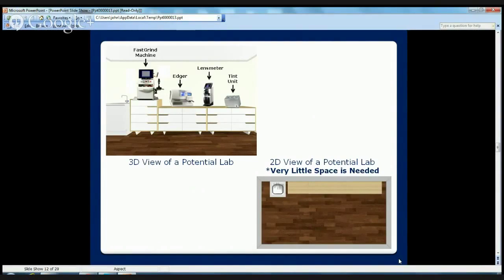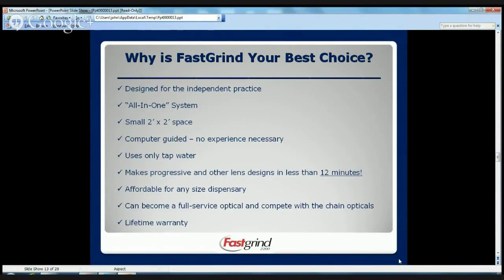If you have a larger area, that's nice, but in a lot of cases we've put these in closets and old kitchens or just side rooms. It's very quiet in most cases, all of these pieces of equipment. We've installed these right next to exam lanes, so you don't have to worry about the noise. So we've taken out the element of needing a large space, and we've also taken out the skill level, which we'll talk about.